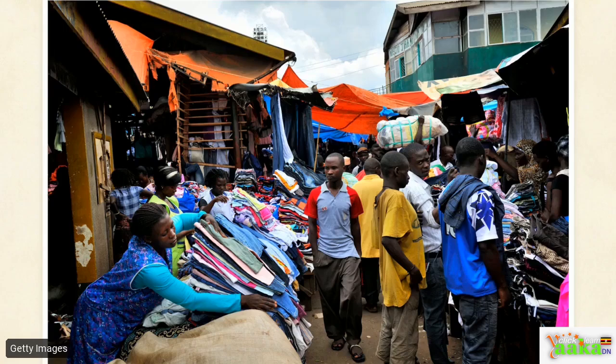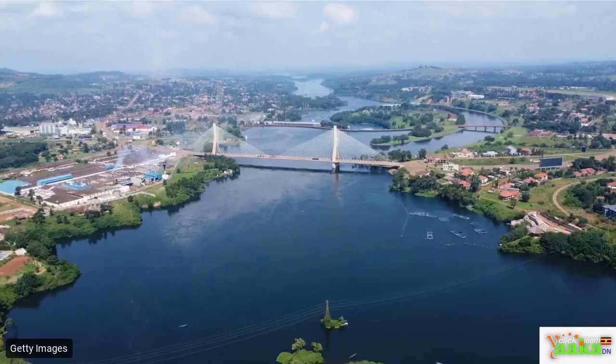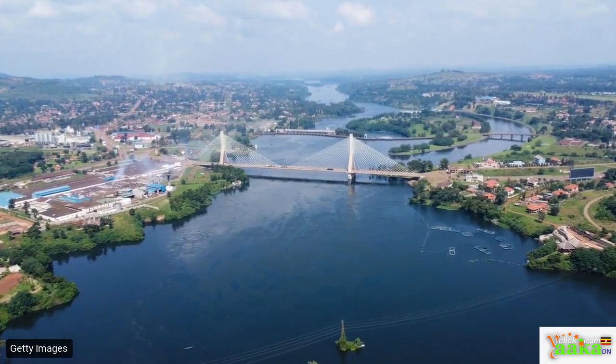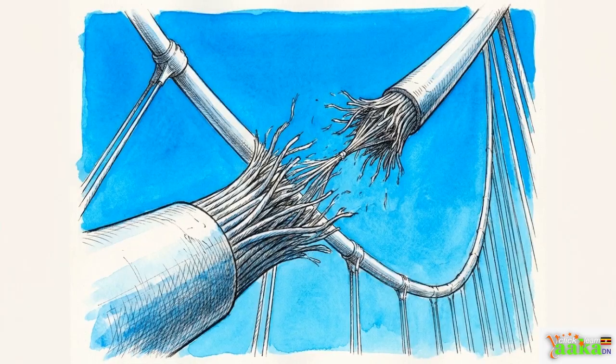Imagine trying to buy a sack of maize at Owino Market, but the seller just guesses the weight by lifting it in his arms. You would never know if you were getting a fair deal. Now imagine that same guesswork being used to build the massive Ginger Bridge. If the engineers guessed the length of the suspension cables, the results would be disastrous.